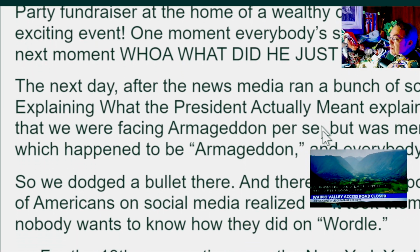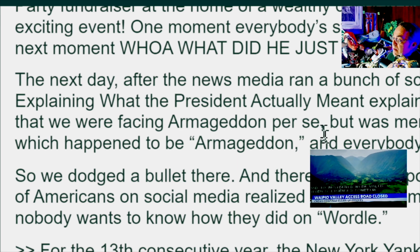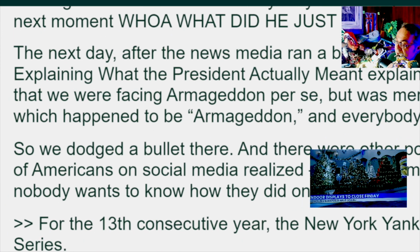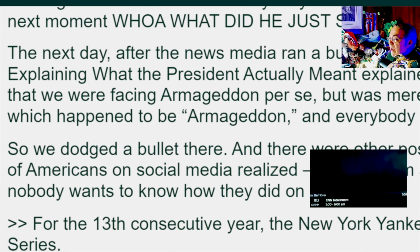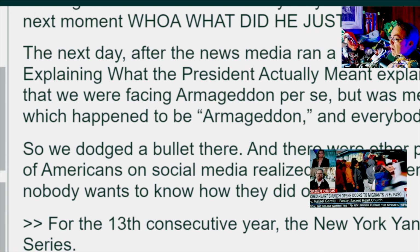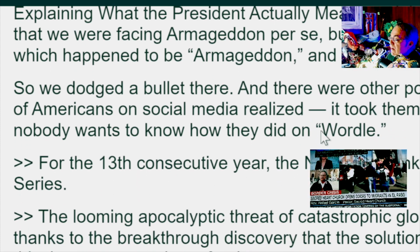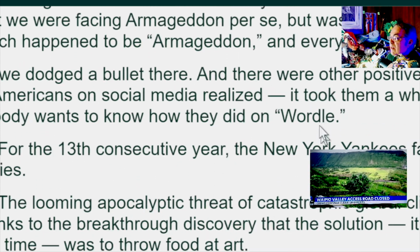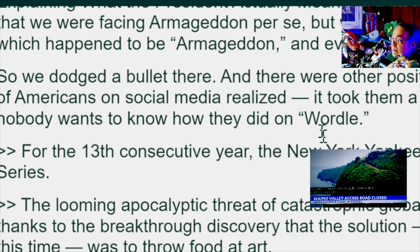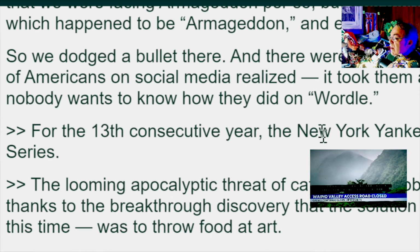The next day, after the news media ran a bunch of scary headlines, the White House office of explaining what the president actually meant explained that the president wasn't suggesting that we were facing Armageddon per se, but was merely emitting words, one of which happened to be Armageddon. Everybody should just calm down. So we dodged the bullet there, and there were other positive developments in 2022. Millions of Americans on social media realized, it took them a while, but they finally got there, that nobody wanted to know how they did on Wordle.